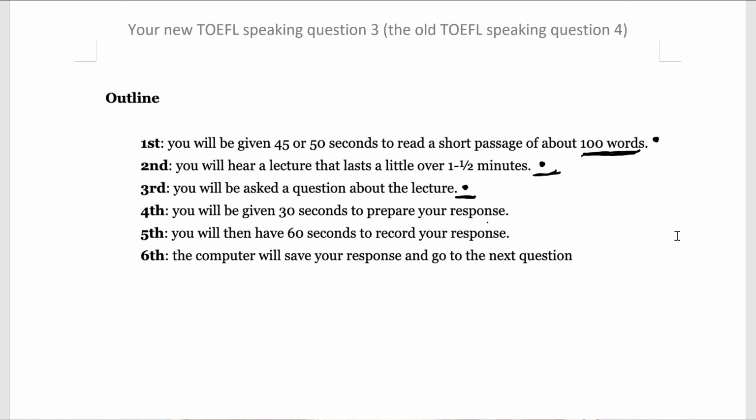After that, the computer is going to give you 30 seconds to prepare. Really powerful 30 seconds where you can organize your notes. We're going to show you how to do that. Feel confident, get yourself prepped to get your dream score. So I hope you're smiling and ready to discover that.